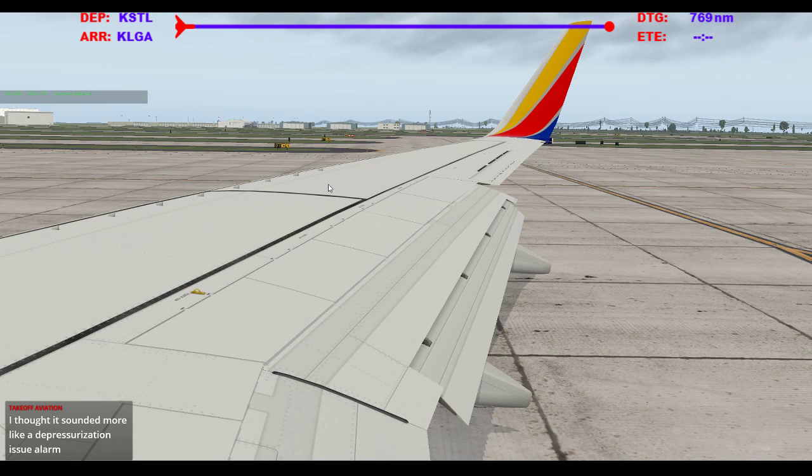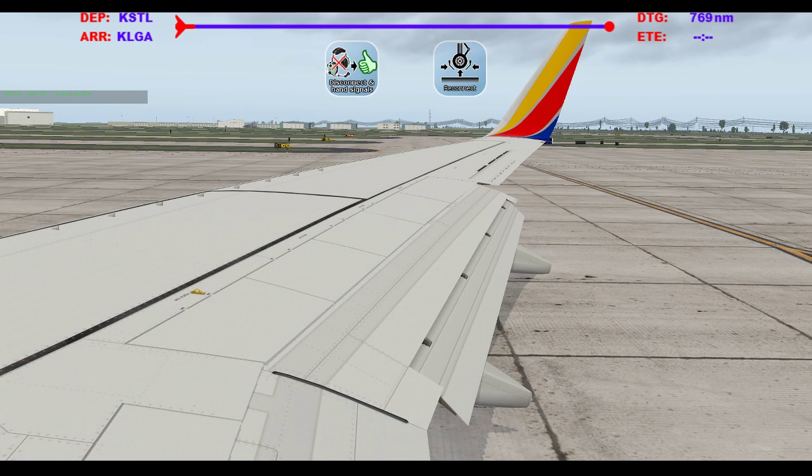Put your mask on first, then help them with theirs. Leave the mask in place until otherwise notified by uniform crew member. That's it for news and notes. Back, relax, enjoy the flight.